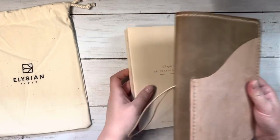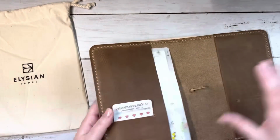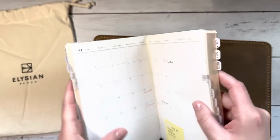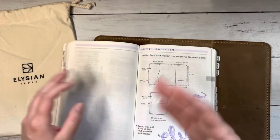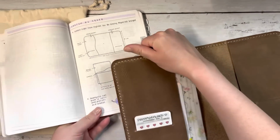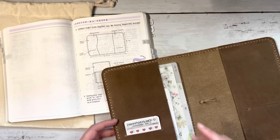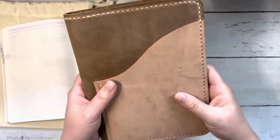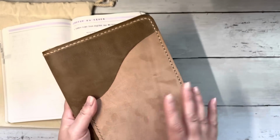The only thing that I would probably change for my next cover from her is she does these beautiful wavy pockets. And I had a miscommunication on my end, totally mine, but I forgot to make clear that I would love this pocket here to be wavy. So I would just ask for that next time, but I already got a beautiful wavy pocket on the front. I asked her to do the stitching all around just because I love this type of stitching.